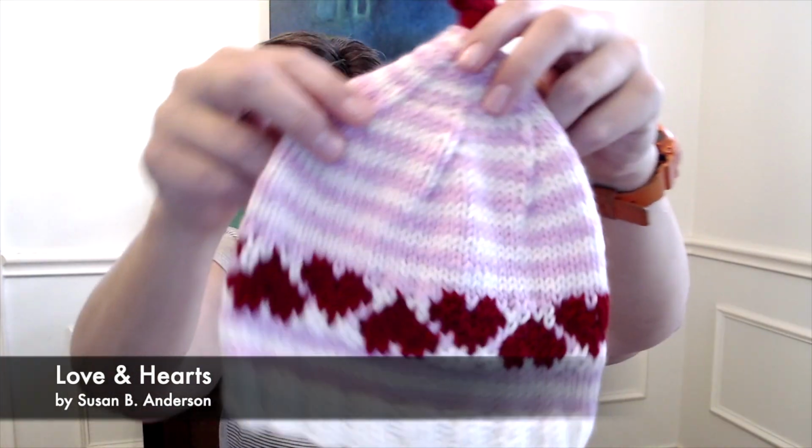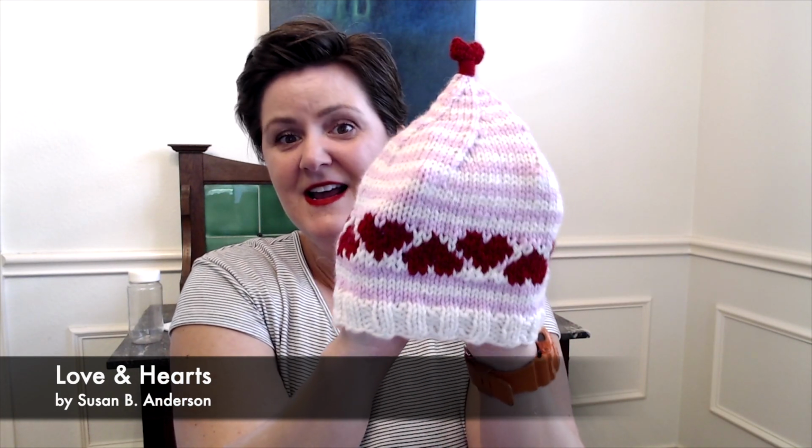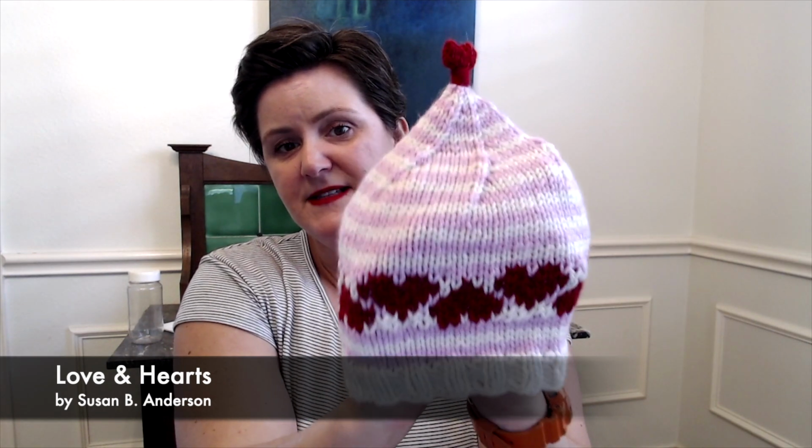It would have been like $70, and I only needed very little. You can barely tell that I've even been in this. If they had a kit for it, I probably would have bought the kit. But I know I'd have leftovers and all that, but it's a gift for somebody. So I made the Love and Hearts hat, and it is so, so cute. I mean, so stinking cute. I just love it. I can't put it on because it's a baby hat. I made the 6 to 24 month size.